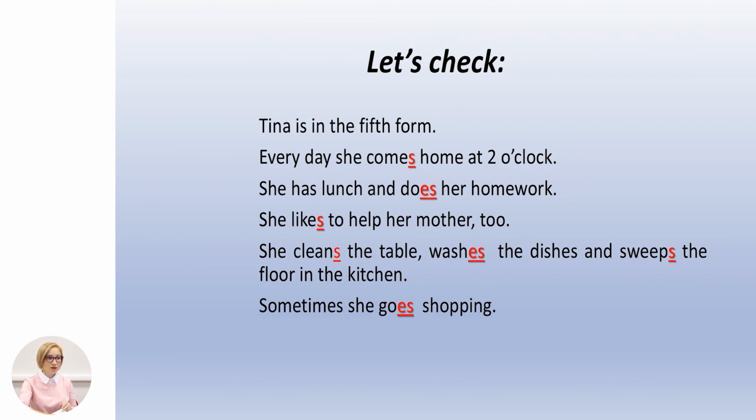Tina is in the fifth form. Every day she comes home at 2 o'clock. So we add here s. She has lunch and does her homework. Here we add es. She likes to help her mother too. Here we add s. She cleans the table, washes the dishes, and sweeps the floor in the kitchen. Sometimes she goes shopping. So we add here es.